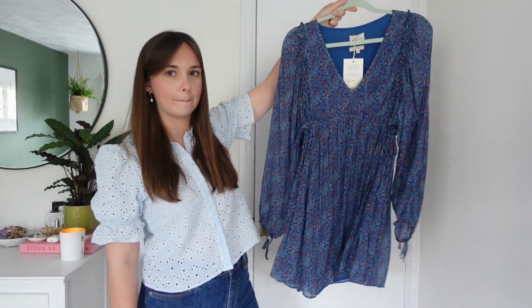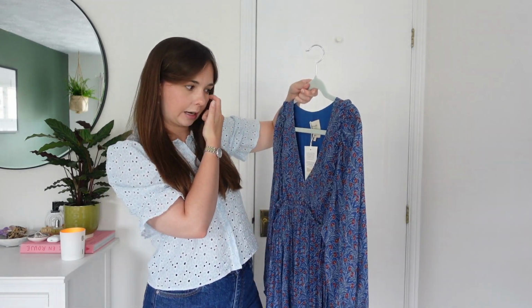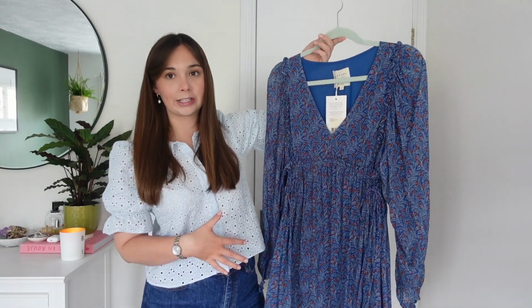Next up, we have this dress here. This is a mini dress. So this one, let me check the name. This is the Evy Dress in the, how do you say that? The Palamo print. Quite an infamous Sézane print.